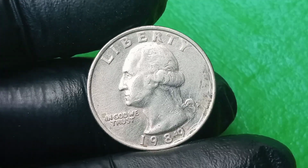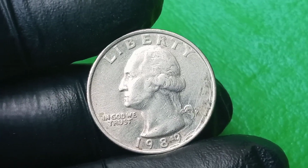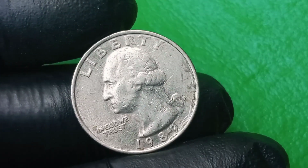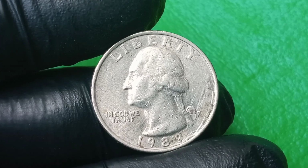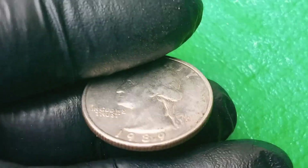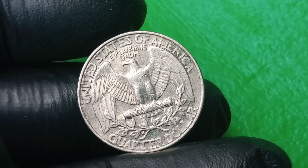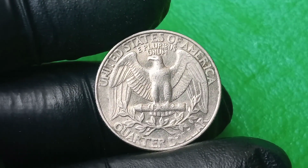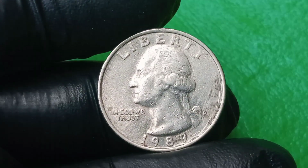And while these two errors already place the coin in elite territory, it gets even more interesting because this particular 1989 P-quarter also appears to have been struck on the wrong planchet, possibly one intended for a foreign denomination or a different U.S. coin such as a dime or a commemorative token, evidenced by its unusual weight, inconsistent diameter, and distinctive coloration that doesn't quite match the standard copper-nickel clad appearance of ordinary quarters.